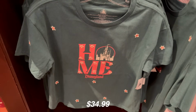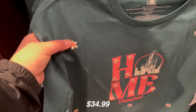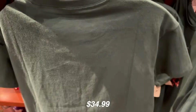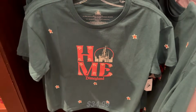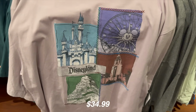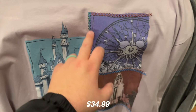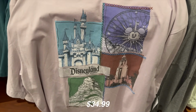Now for $34.99, it looks like we have a new crop top t-shirt that does have some embroidery work of some flowers, as well as the Disneyland Castle, but the home is just like a vinyl finish. And on the back, it doesn't look like we have anything, but it does look really fun. I love the concept. Now check out this t-shirt that I found right next to it for $34.99. It looks like it has some patchwork for photos, but it's all printed on, with that embroidery work on it. But that's so cool. Very crisp. Love the design.